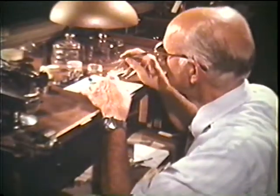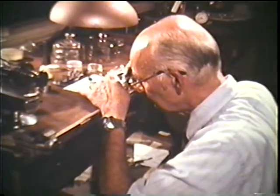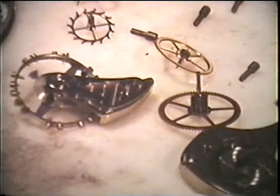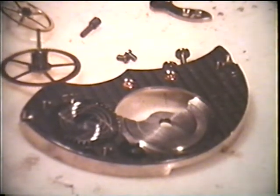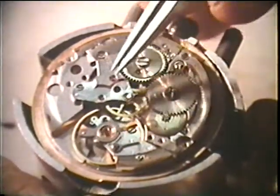The accuracy of any timekeeping device, whether it is mechanical, electronic, or even nuclear, depends on harmonic motion. Harmonic motion is a mechanical phenomenon. It refers to motion that repeats itself over equal time intervals.